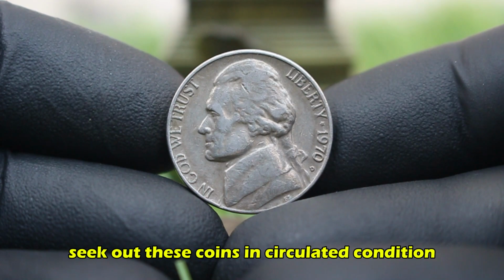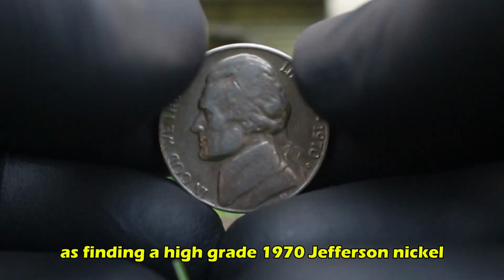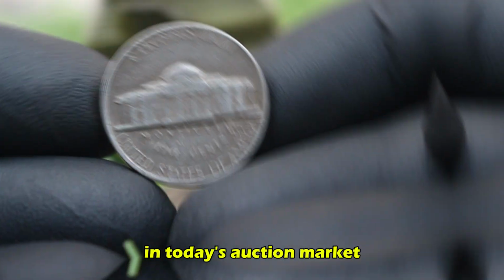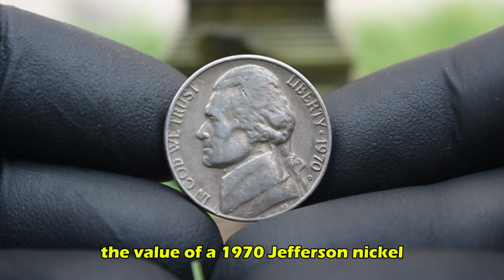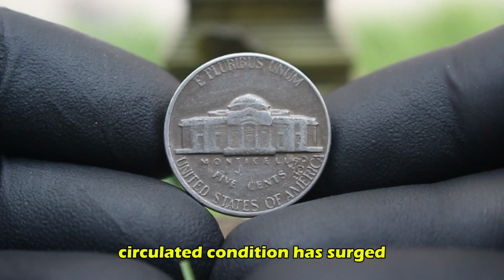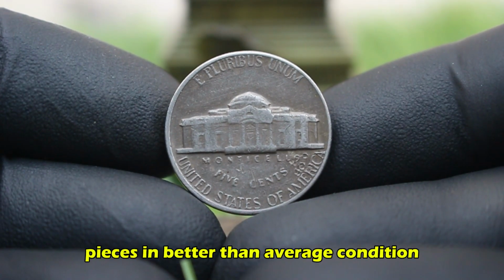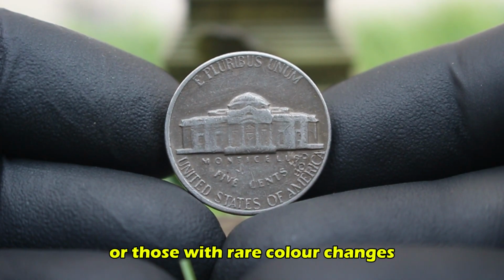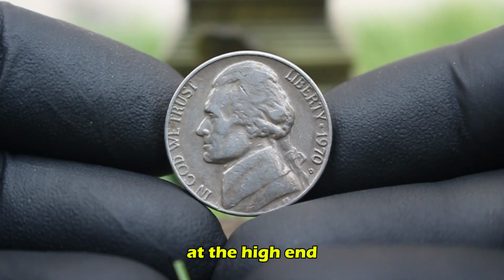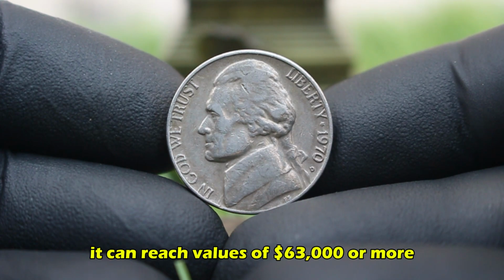Collectors specifically seek out these coins in circulated condition, as finding a high-grade 1970 Jefferson nickel with these features can fetch a significant price. In today's auction market, the value of a 1970 Jefferson nickel with large date and D mint mark in color change circulated condition has surged. While common examples may be found for thousands of dollars, pieces in better than average condition, or those with rare color changes, can go for upwards of $50,000. At the high end, if a coin has especially noticeable or unique coloring, it can reach values of $63,000 or more.